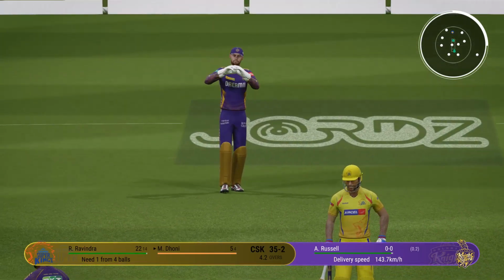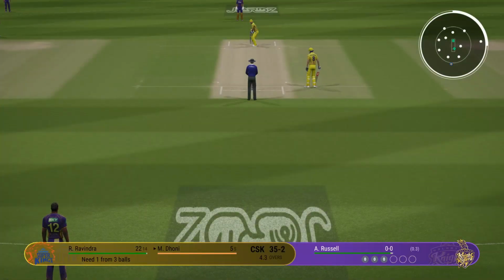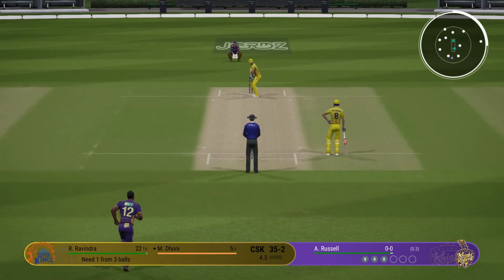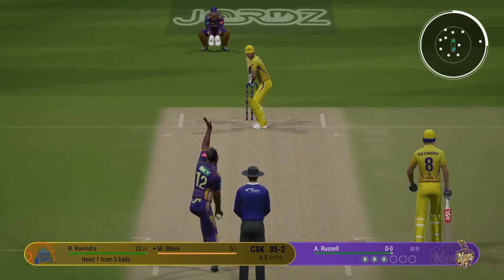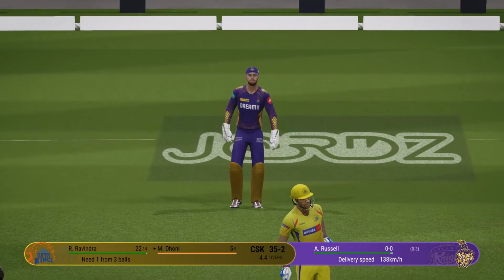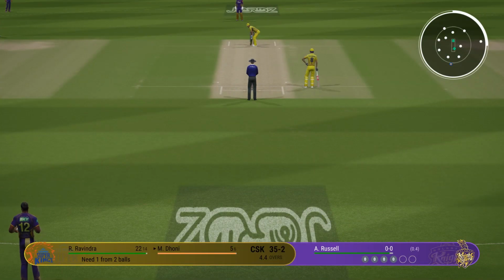Well, dealt with that beautifully. Saw the short one and got out of the way. No more of those in this over. No interest on that occasion to play at the ball. Looking like it's all over now. Just one run needed and the field need to be in to stop the single.